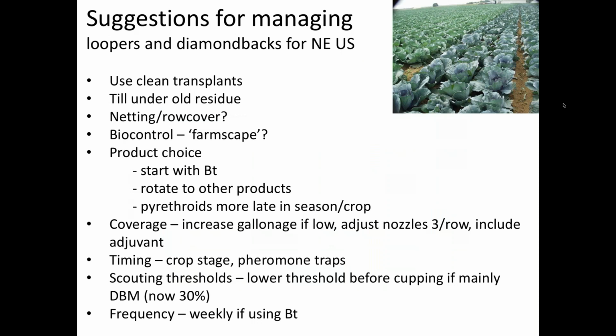So some suggestions for managing loopers and diamondbacks are listed here, and things that can help. Using clean transplants that are not bringing in potentially resistant diamondbacks from outside the area, tilling under old residue that could be hosting overwintering diamondbacks. Loopers would not be overwintering, but there's potential for diamondbacks to do so. Maybe using netting and row cover, if not on a large scale, maybe on a smaller scale over transplant beds. Could we do some farmscaping to encourage biocontrols? That's still an open question in my mind. I'd like to know how we could do that better, but there's work being done right now on that, even within this project. Choosing your product more carefully.